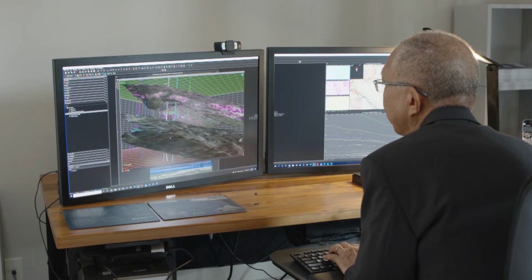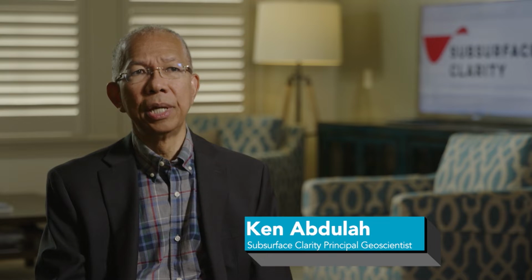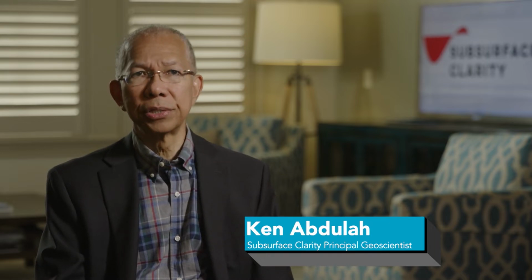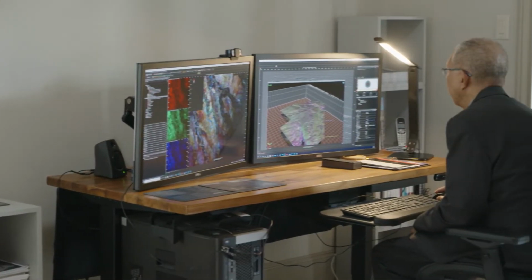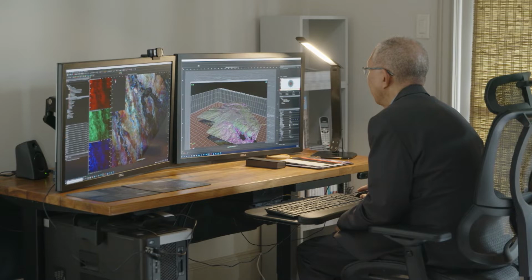At Subsurface Clarity, we apply high-end technology and interpretation and aspects of data conditioning and analysis to solve small and medium-sized companies' issues with the subsurface reservoirs. 3D seismic data are used by the petroleum industry in quite a broad spectrum of applications.